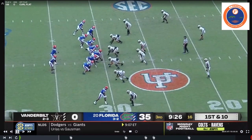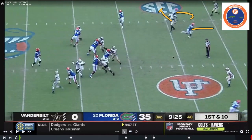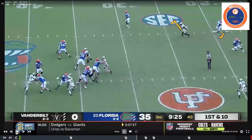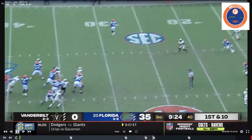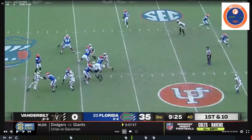Curl flat again, curl flat middle read. As soon as he widens, you're thinking curl. This one kind of bite. People are going to go, oh my gosh, I can't believe he didn't throw the flat. But the curl was the right read here. They just busted. So as soon as he widens, I can throw this thing in there.